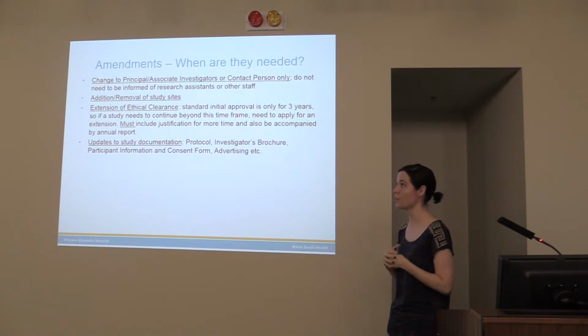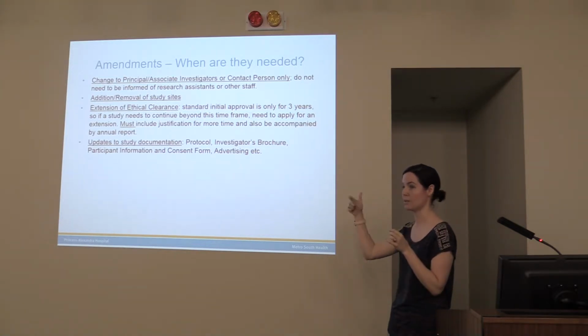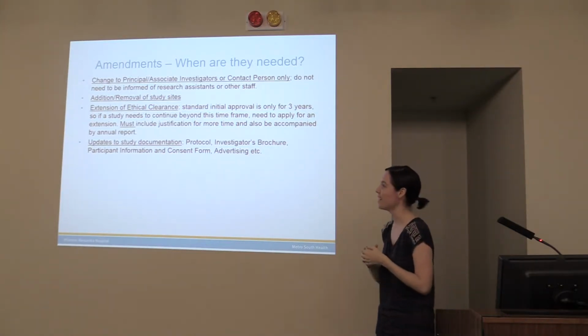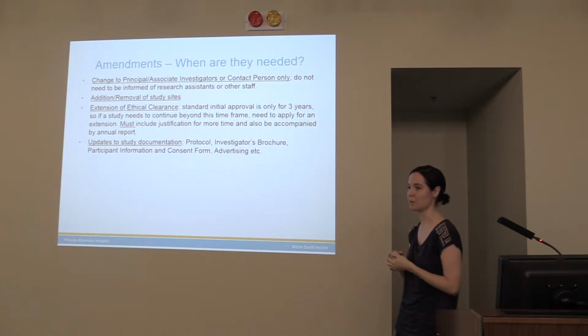We will let you know when your clearance is coming up to expire. Our database system lets us know that such and such a study is due to expire on this date. So we'll let you know it's coming up in case you forget. And then all you have to do is just send your amendment.